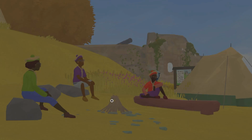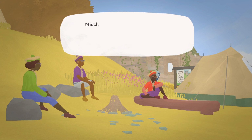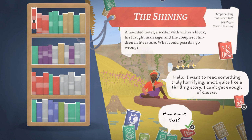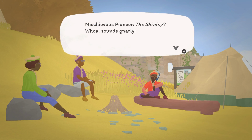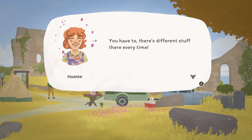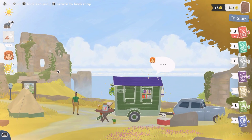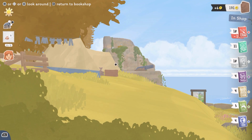For my bookworms looking into accessibility, there are a few options here that will help make your time running a tiny bookshop a little bit easier. And they range from quality of life options like auto-assisting customers, increasing the duration of customers' patience, and changing the colours of book genres to any hue that works for you, as well as various camera and controller sensitivity options. And it's so wonderful to see indie developers making their games more accessible for gamers.